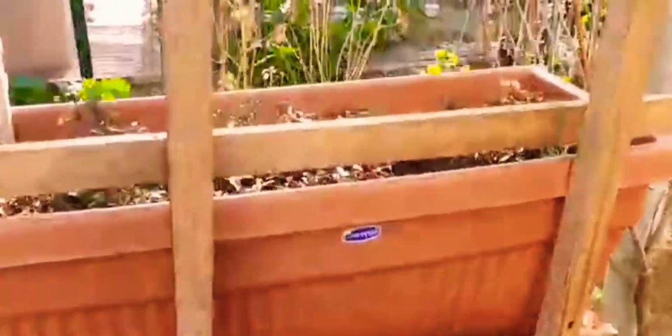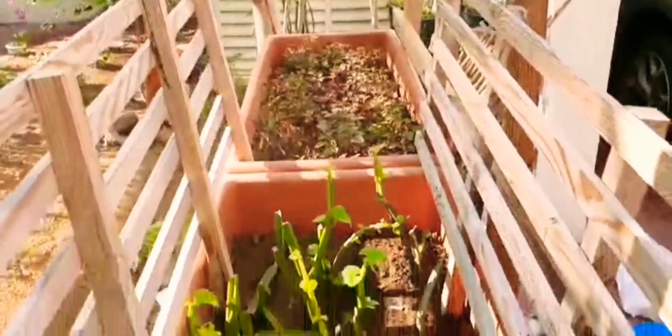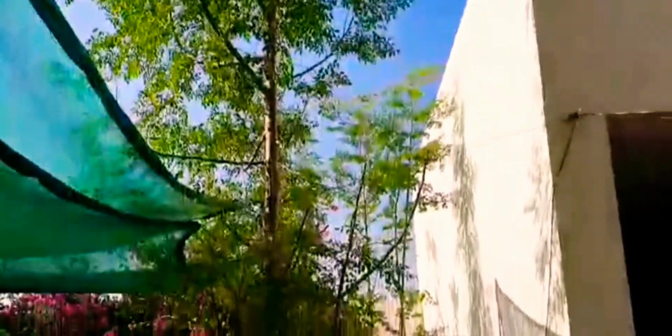Then there is the next part, which is a slight continuation of the kitchen garden. So you have red ponnangani again, then you have perandai, again harvested recently. Then murangai, again harvested recently. Sharing with my friends and relatives.